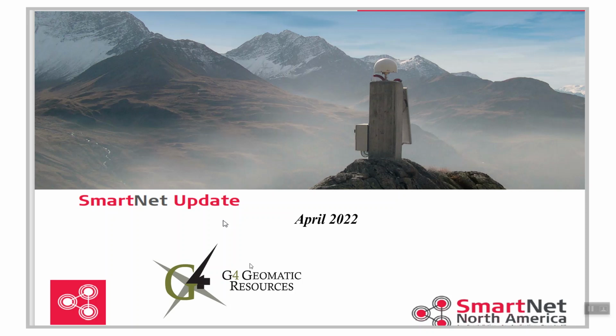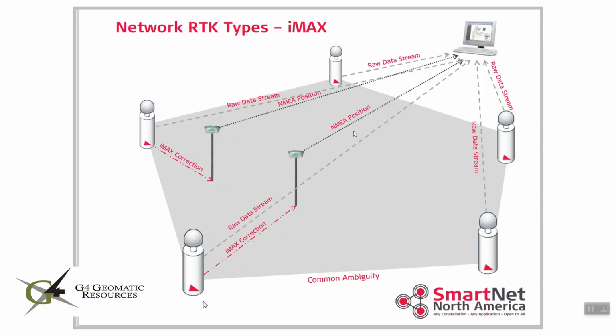Today we do a quick update on Texas Smartnet as of April 2022. There's been some exciting changes that can help improve our productivity in the field. So we'll talk about what's happened and what we can do to incorporate those changes to help us be more productive. First of all, just to summarize Smartnet, if you're running a Leica receiver, we do an iMAX correction.